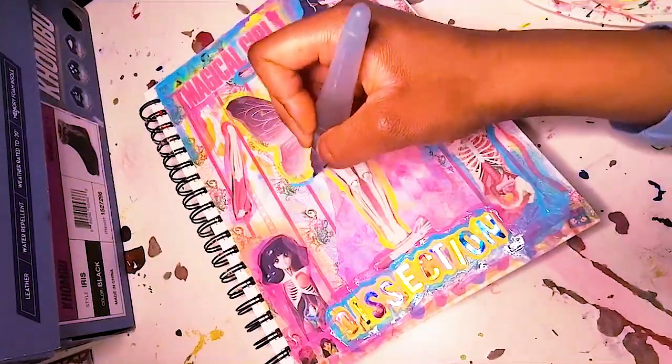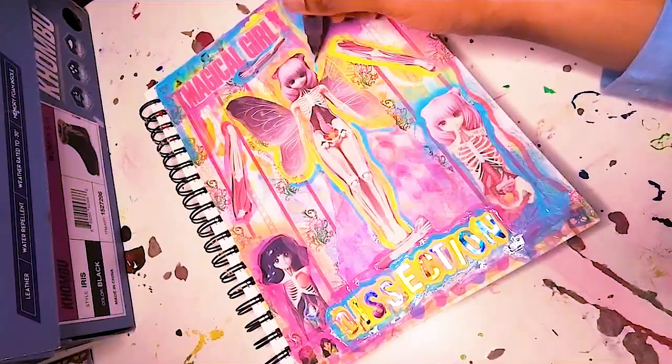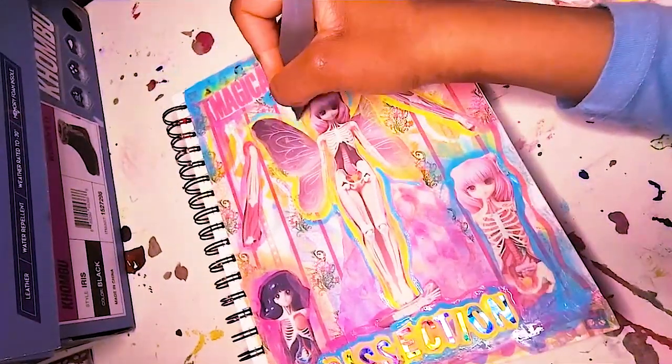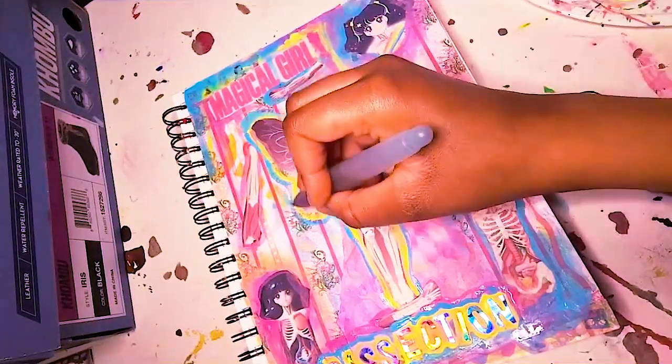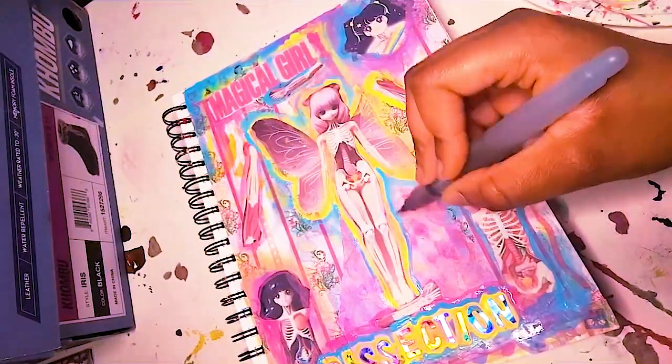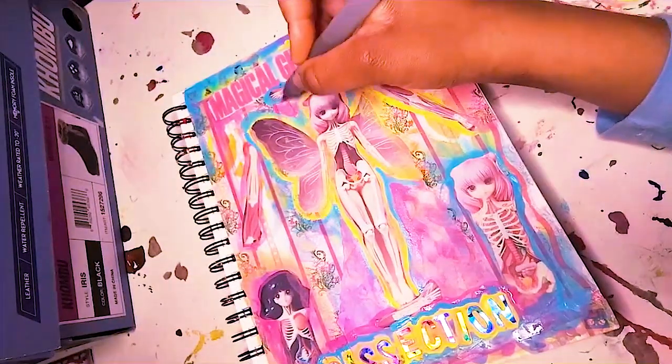If you cover over a large space, it'll make everything very glossy. And you can also use this as glue, and it's very good glue. I think it's meant for collage stuff, really, which is why it's so good. You can put it over stuff, and it has this very glossy effect.